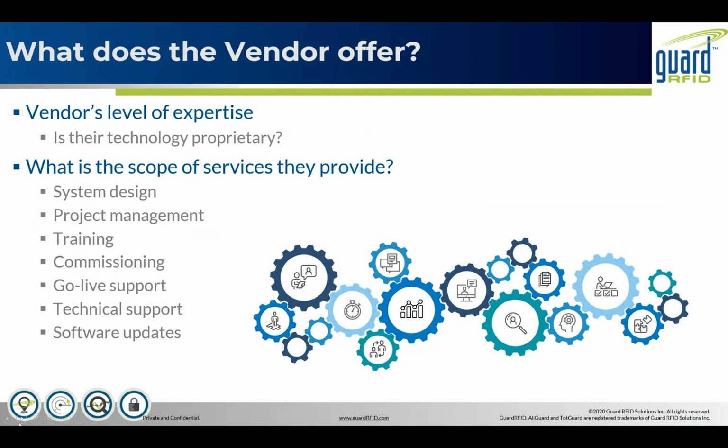Thank you. So now let's shift a little bit from your environment and what you're trying to track to what the vendor has to offer. So first off, obviously, is what's their level of expertise in RTLS systems? Is this a single area of focus? Is this where their expertise lies? Is their technology proprietary? So is this something that they've purchased and or they've built for themselves, or are they buying somebody else's technology and repurposing it for their solution. And the other thing you want to be aware of is what is the scope of services that they can provide to you and to your business.